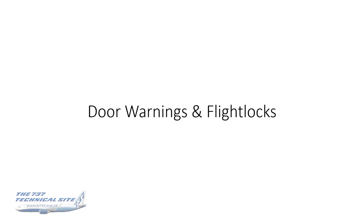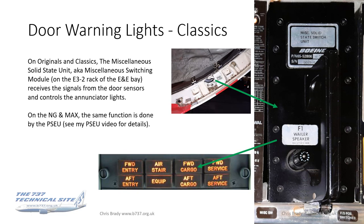Door warnings and flight locks. Let's cover those. I got a couple of questions in after the PSEU video from viewers who said, "Well, that's fascinating, but what was there before the PSEU?" And I realised I didn't actually cover it. I guess the reason for the oversight was because anything before the PSEU is therefore not part of a PSEU video. But anyway, here it is.